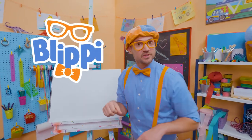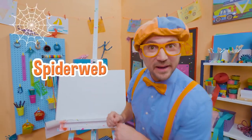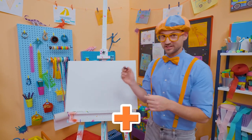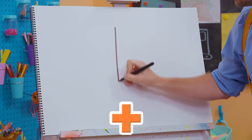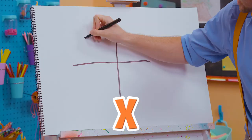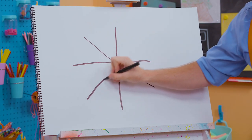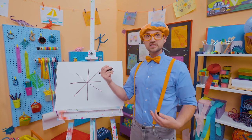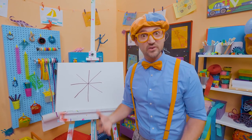It's me, Blippi. Shall we draw a spooky spider web? Yeah! I'm gonna take the color black and draw a plus right in the middle. Yeah, an addition symbol? Yeah, just like that. And then let's draw an X through that. There we go. Whoa! Have you ever felt a spider web?